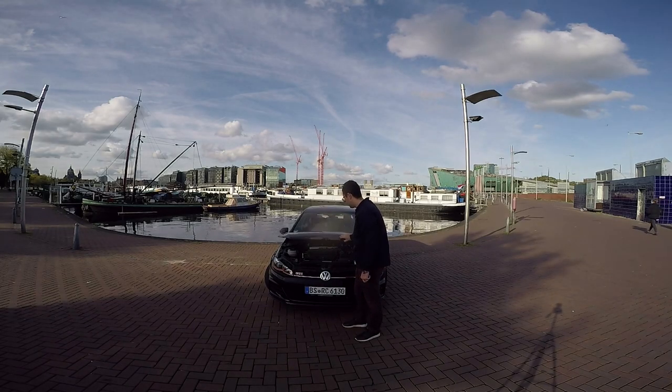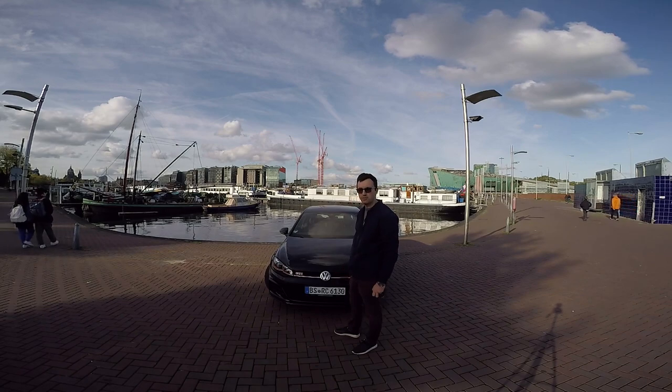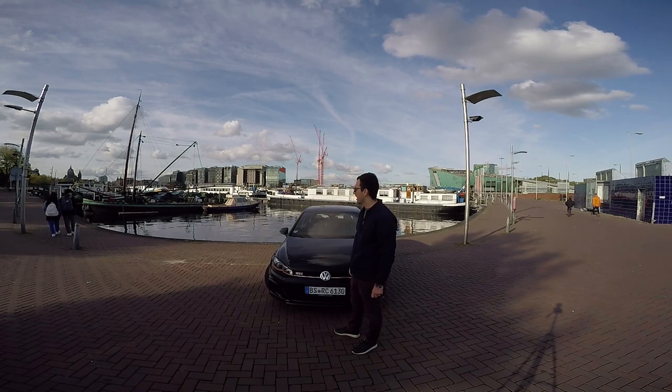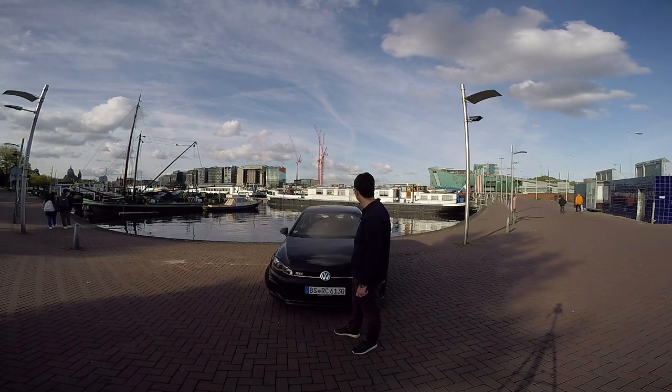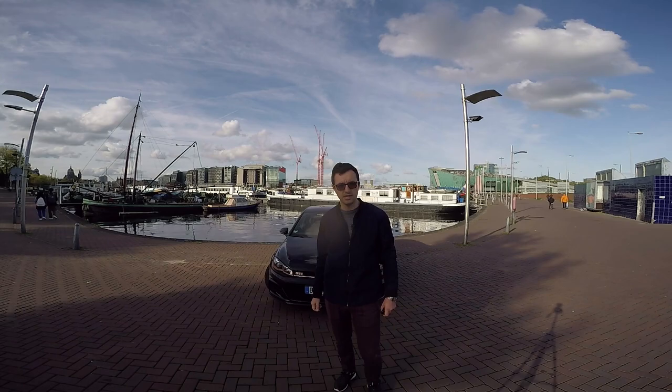Now, I will go on the right side of the car to show an overview of the things characteristic to this 2018 Golf 7 Performance Pack GTI. So, see you on the other side.